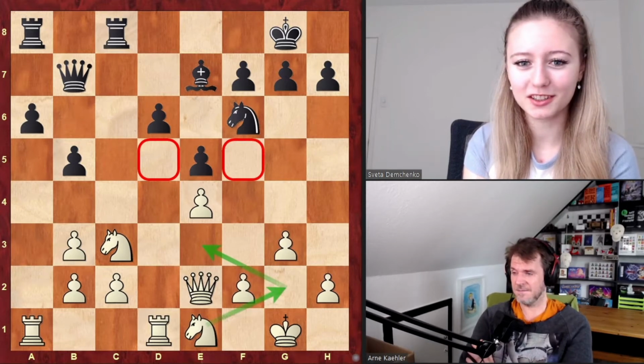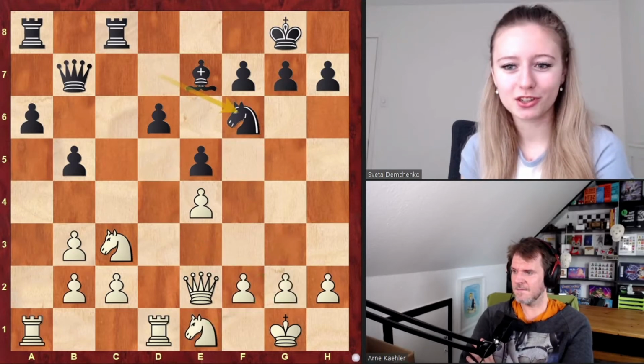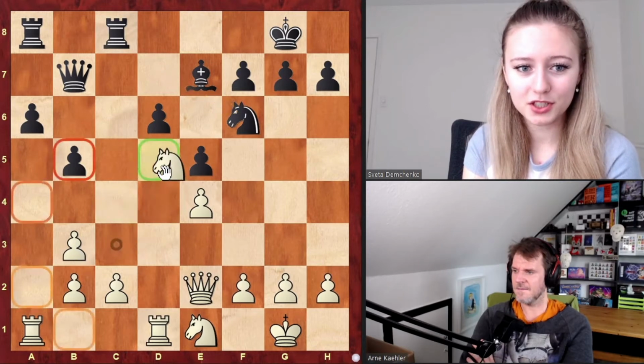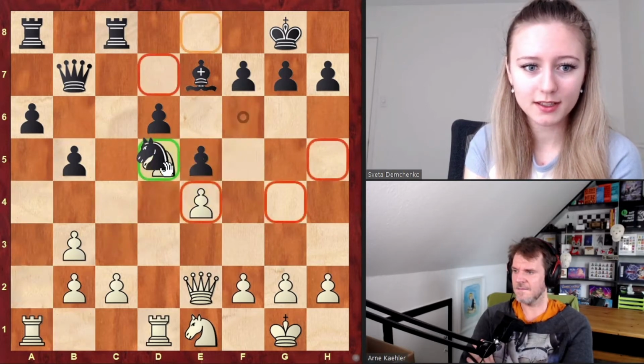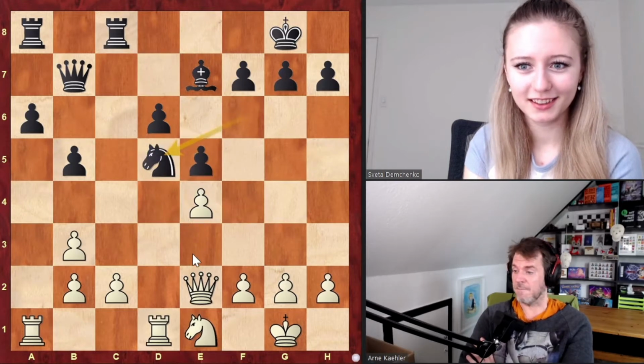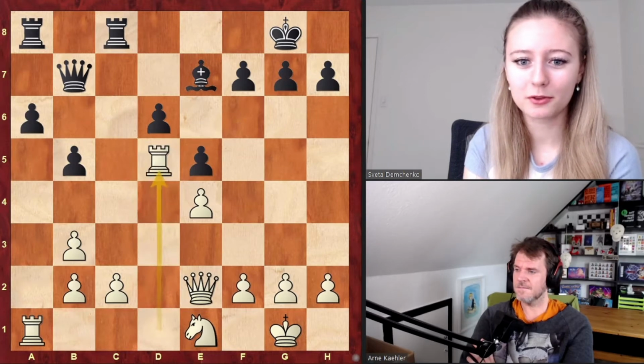Moves like this really show some deep positional understanding. And it was one of the other options. She just made this knight trade. Here, what would you recapture with? Well, with the rook, obviously. With the rook, of course, because you want to keep that d5 square for the knight.